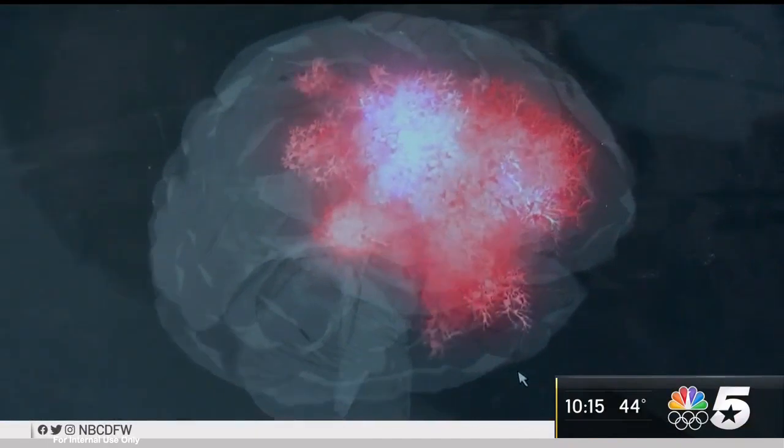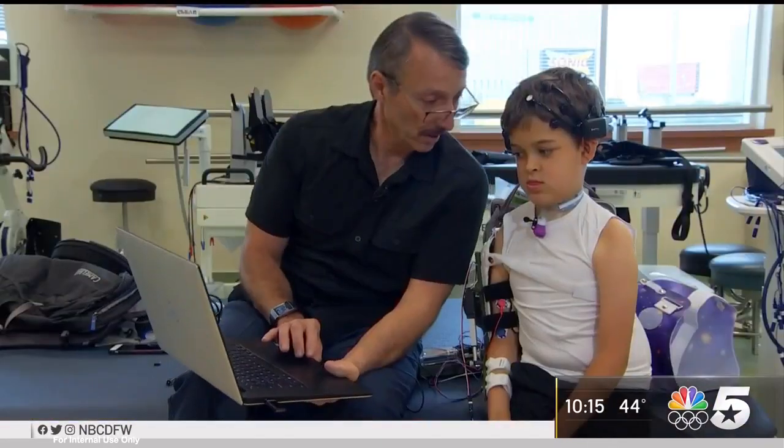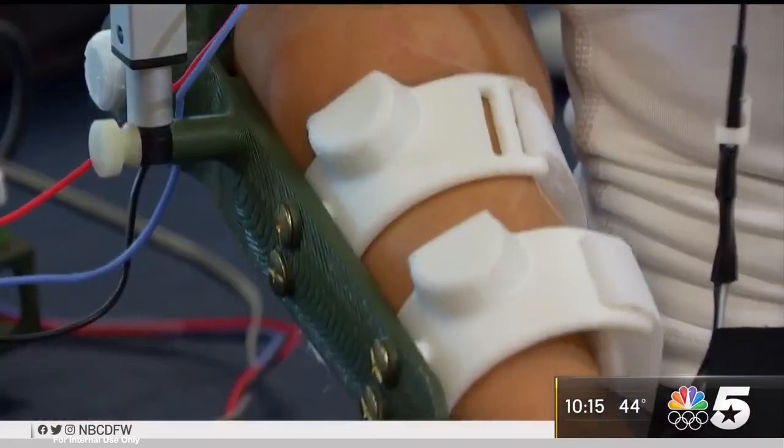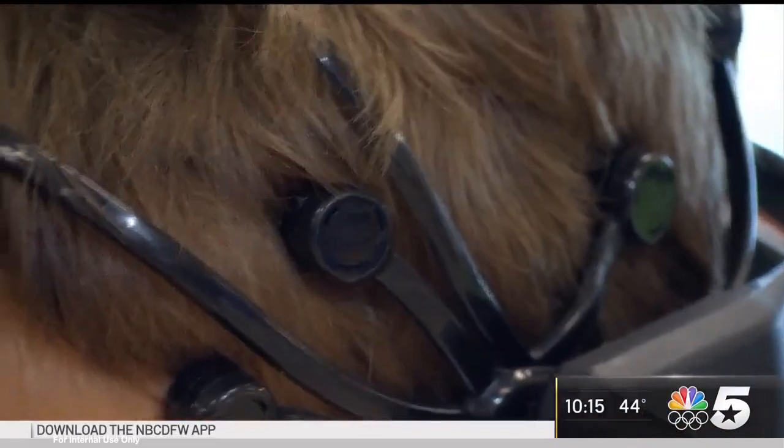It reads Braden's neurosignals, the signals the brain sends to the muscles. Try to think really hard. Braden's muscles can't respond to those signals, but the robotic arm can. So Braden is able to control it with his mind. We read this way the intention of motion, and then we translate that into the robotic arm, which is going to do the movement for him.